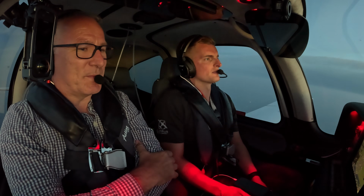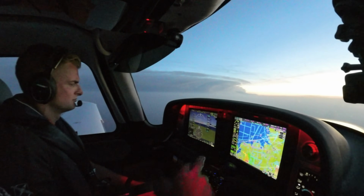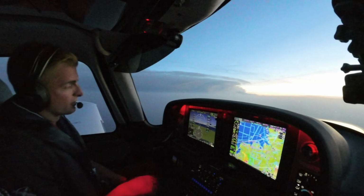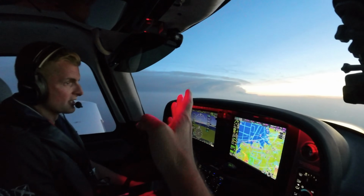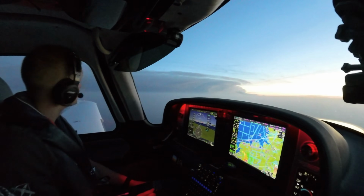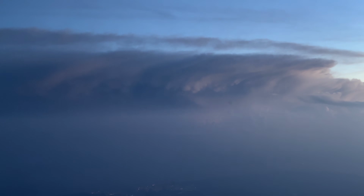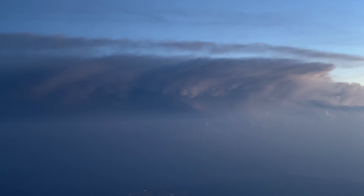Problem with that is, by the time you actually get to it, it could have moved a fair amount. Whereas this is satellite, and it'll just request an update. We requested it once about 20 minutes ago, but we can see it really. The sun hasn't quite gone down yet, so we've been quite lucky. With the distance we have from it, we're not getting any static on the radio. We haven't felt a single bump of turbulence yet. We've been very lucky with the sun setting at the right time. But we prepared for it, right?